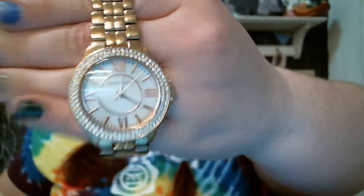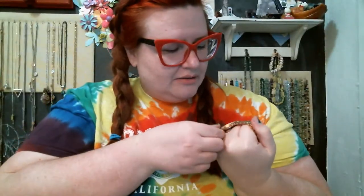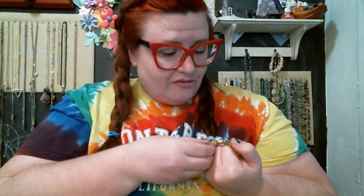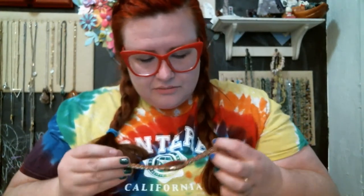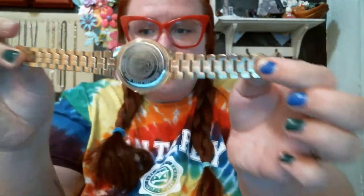Well, this is an Anne Klein. I know Anne Klein watches so well. I thought it was working for a second. It's not. But it has mother of pearl on the face, which is really pretty, and it has the Anne Klein lion. I have another Anne Klein watch that I need to comp on and do some research about. But this looks nice. It doesn't look like there's a lot of wear on it. I'll get it eventually one day, guys.